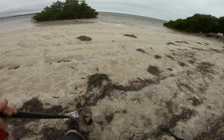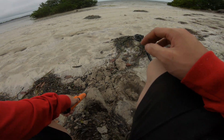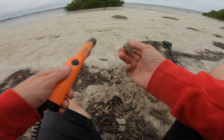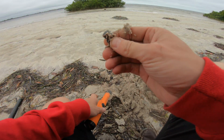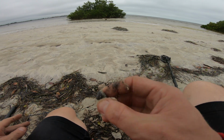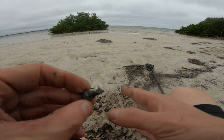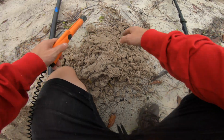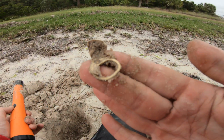11, 12, 13. It's right in here. Ooh, what's that? A little something different. That might be an old bullet casing. Bullet shell. Either that or maybe a battery. I don't know, one of the two. Something a little different. Got us a nice 13 in here. Come on now, what do we got? No. Number what? 14, 15?